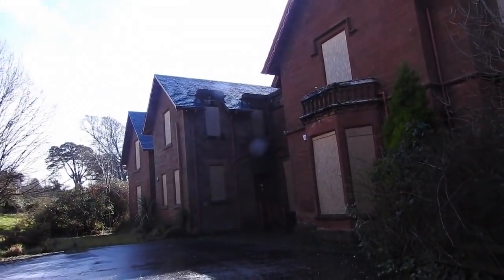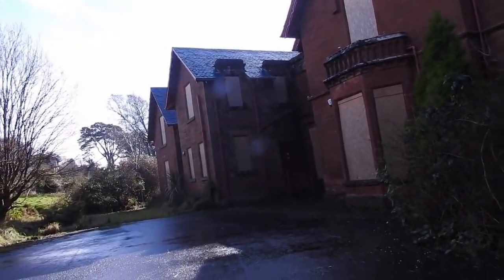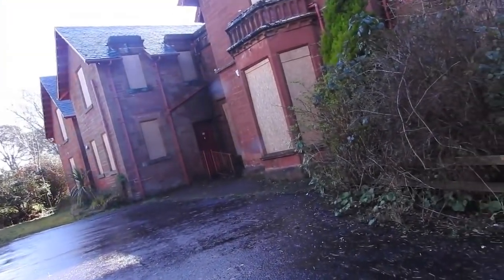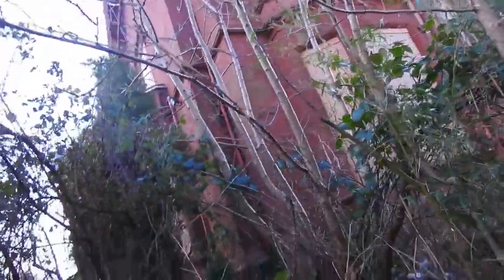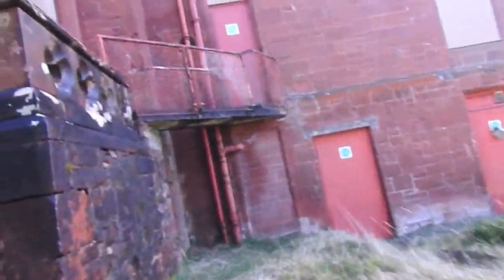It's in Upper Skelmorlie, just outside Wemyss Bay, on the Clyde coast, and I'll show you that. It was at one time a private dwelling, and then the church took over it, as they do. So, there's a level, and there's a level below it.